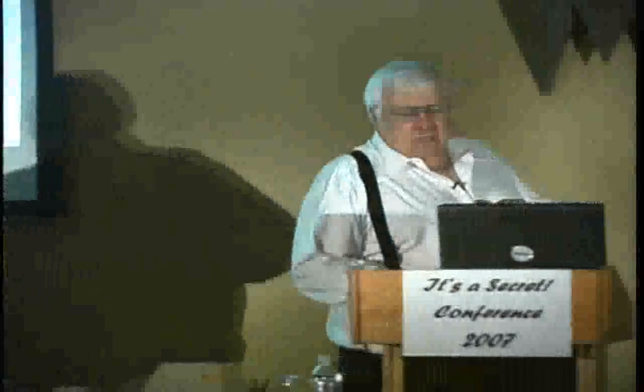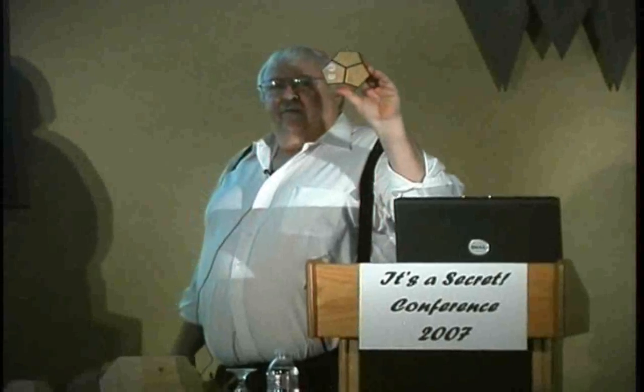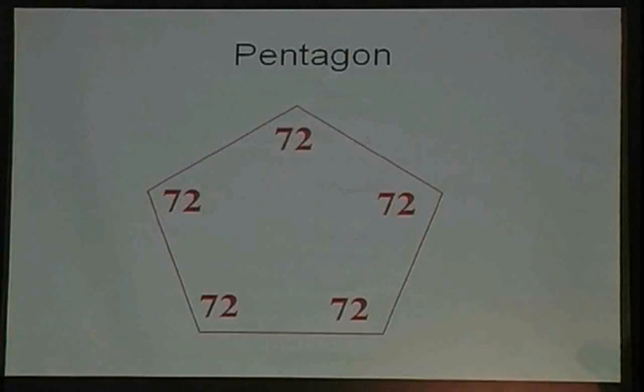It went around everything. It went out into space, surrounding the entire earth. And this shape, made up of pentagons, actually has all the angles at 72, because 5 times 72 is 360. So this is a very important shape.